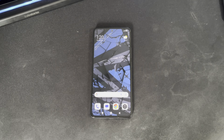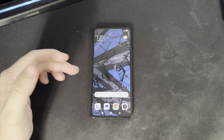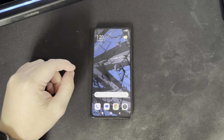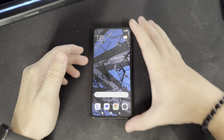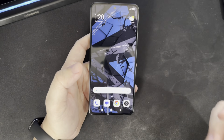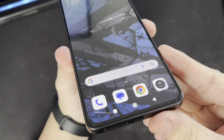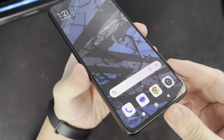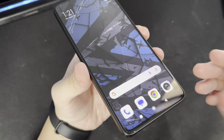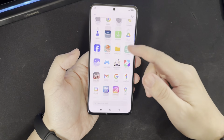So now we have the Redmi Note 13 powered up. This is rocking a 6.67 inch AMOLED display. It comes with a 120Hz refresh rate that can go up to 1800 nits peak brightness, with a 1080p resolution covered in Corning Gorilla Glass 3. On paper, it doesn't actually sound that impressive, but for the price of what you're paying for, this is actually a very good combination.